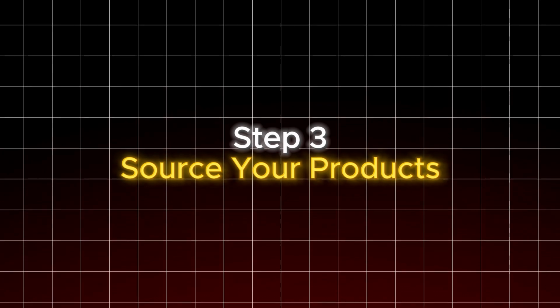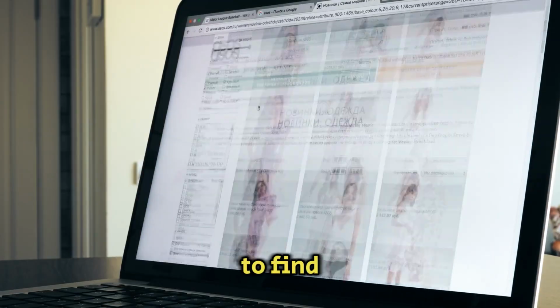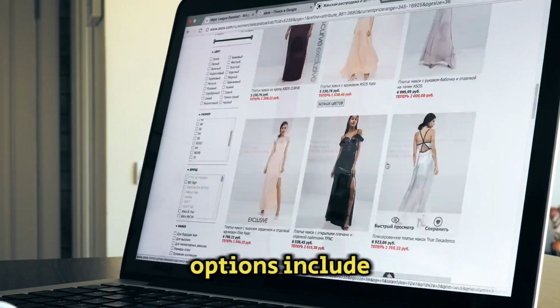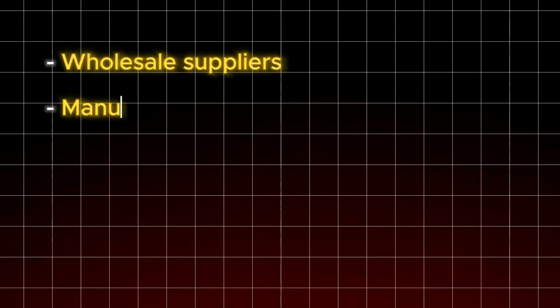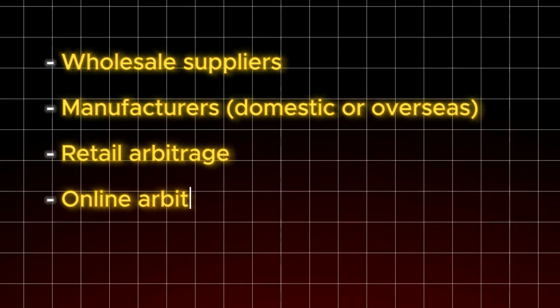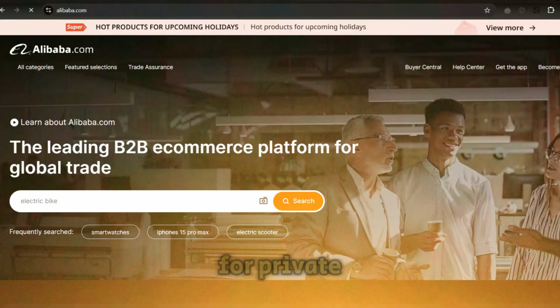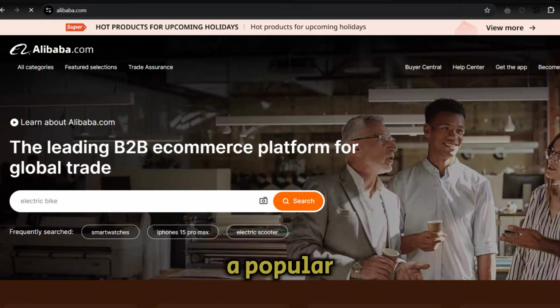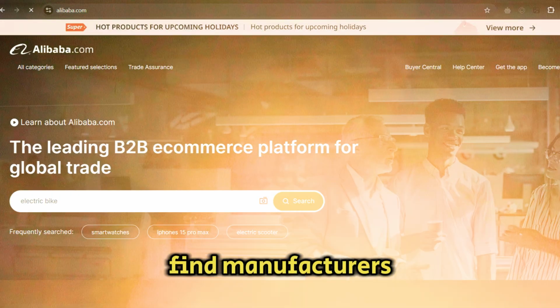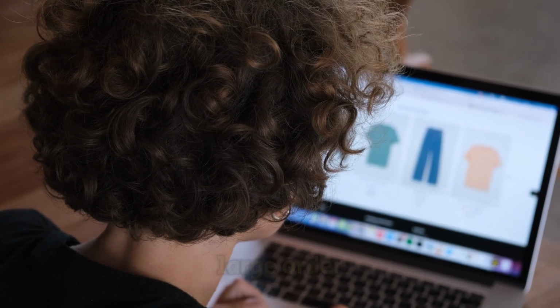Step 3. Source your products. Once you've chosen products, you need to find suppliers. Options include wholesale suppliers, manufacturers, domestic or overseas, retail arbitrage, online arbitrage, and private label manufacturing. For private label, Alibaba is a popular place to find manufacturers. Always vet suppliers carefully and order samples before placing a large order.